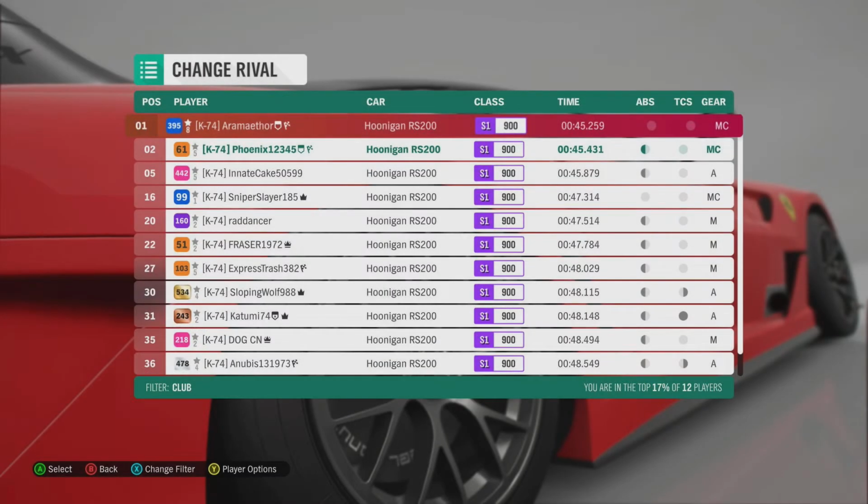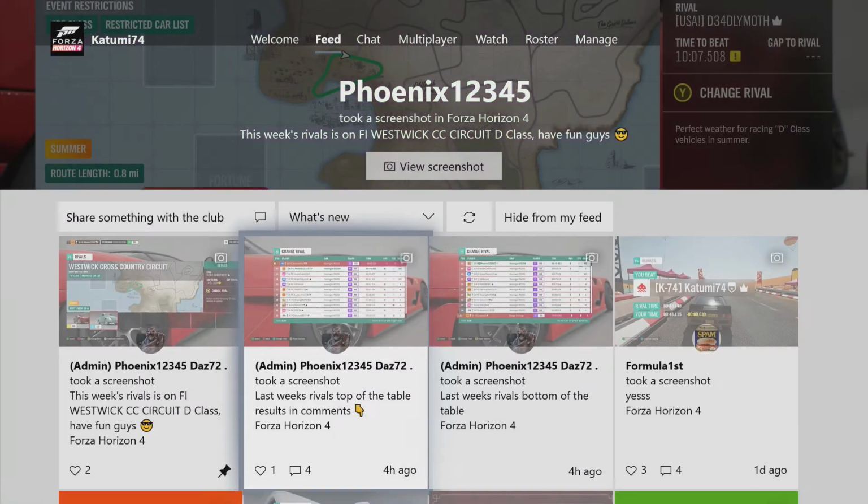Let's have a little look. So there's Express Trash, number 27. I'm faster than that. That's a 48.029. What was mine? 48.015? It was, wasn't it? Because there's Sloping Wolf, 48.115. Mine's 48.015 now, so I am in between Fraser and Express Trash. That's my new time, but unfortunately I missed the cut-off for the week. But I'm still in there, whereas my old time was a 48.148. So I got you.